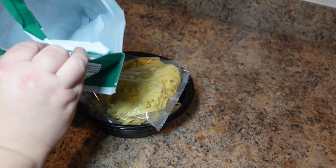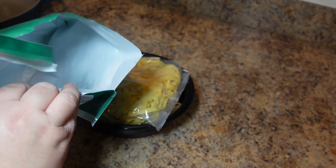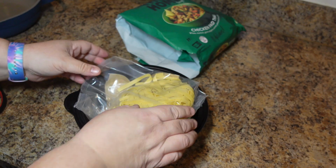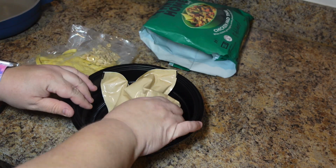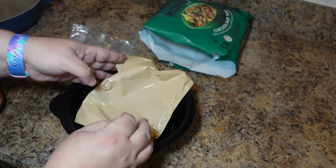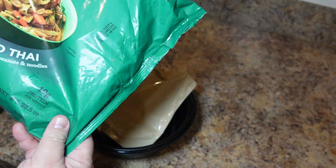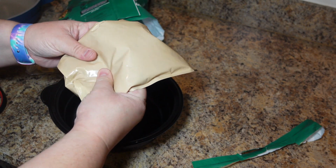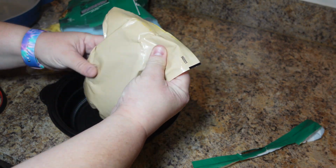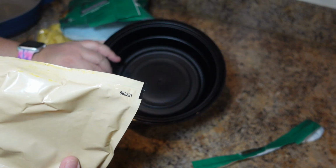So I like to use packaging like this whenever I get these meal kits to contain the trash for easier cleanup later. So we got some noodles, we got some peanuts, and we have a sauce. This says chicken pad thai. Where's the chicken? I'm so confused. Oh, I think there's chicken inside here. Okay, so I'm not going to end up needing this.